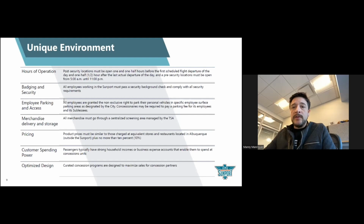And then our customer spending power. So, this is people who fly tend to have the means to spend money at retail shops and food and beverage outlets. And so it's really important to us, and really critical actually, that what we're doing is offering high quality. That's, I think, what our passengers have come to expect, and that they really love the current program. And we're gonna do it even better with this new program. So please go to the next slide.